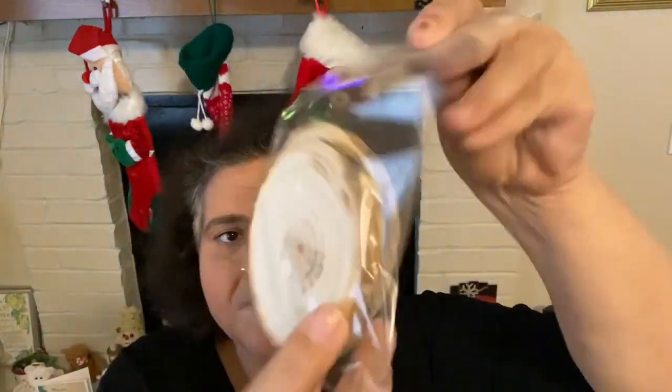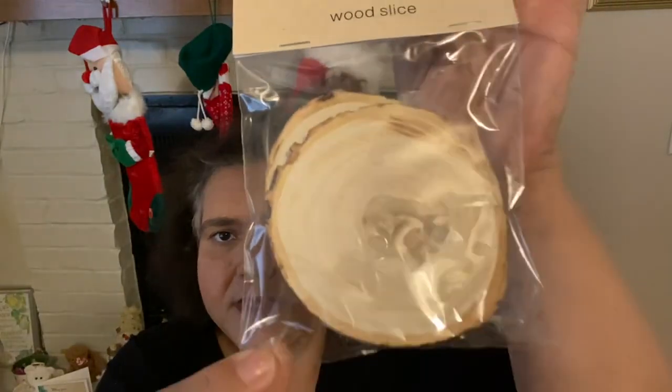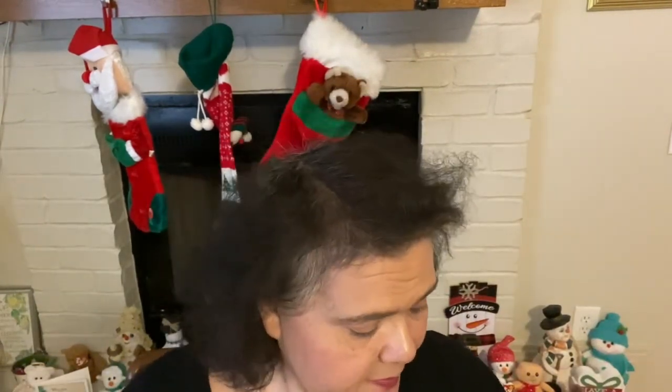So they're different, of course. There's the back one and there's the front one. And so once again, I thought if I could find somebody to drill a hole through it for me, they would make cute little Christmas ornaments. But I don't know. Once again, I'll probably keep it in my crafting stash, and decide I want to do something with it one day.